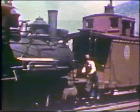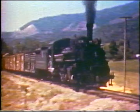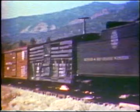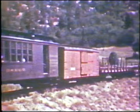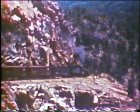Leaving Durango, just as it does in later years, the train crosses the Animas River, and past the Hermosa water tank. Tourists had not yet discovered the train, and it consists of freight cars, a combine, and caboose. Here is the spectacular ledge at Rockwood above the Animas River.